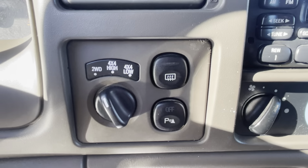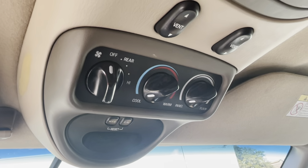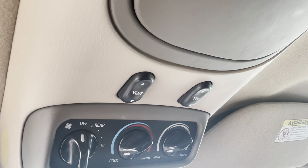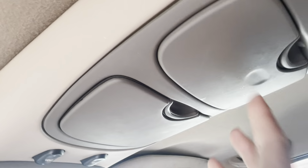Radio, 4x4, it works as it should. Rear parking sensors. You got your dual zone climate control so you can make your kids hot or cold. You got your little vents for those windows in the back. You got the sunroof container. You got the other container for your garage door opener, I would guess. And there it is.